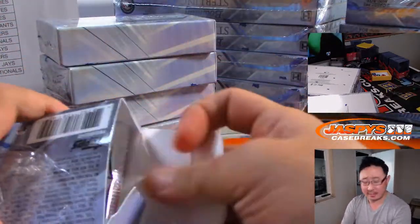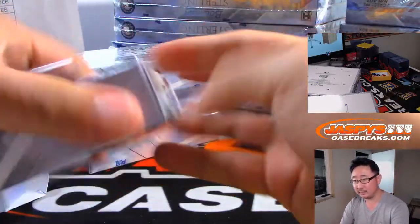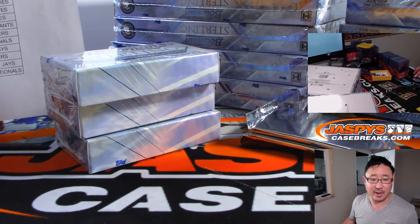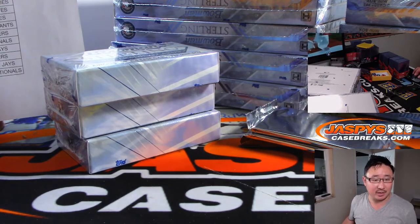Rex is saying 2014 was the last time we saw Bowman Sterling. So it's been a minute or two. Actually, it's my bad, Chris. They only have Sheldon Neusy autographs. I think the other players I mentioned, Jesus Luzardo is just a base card. Your autograph is Sheldon Neusy.